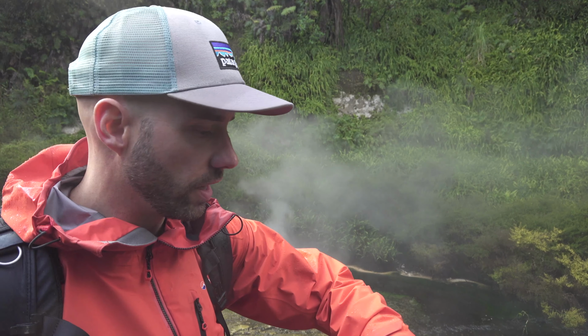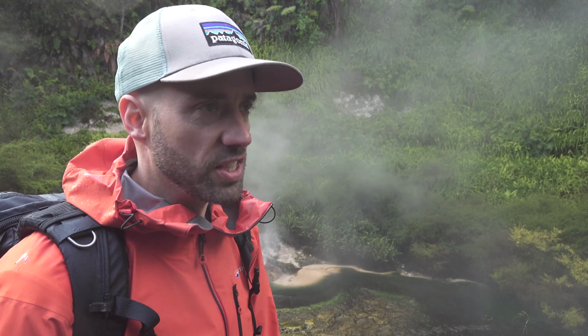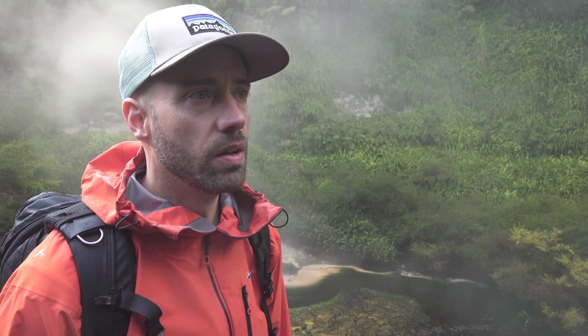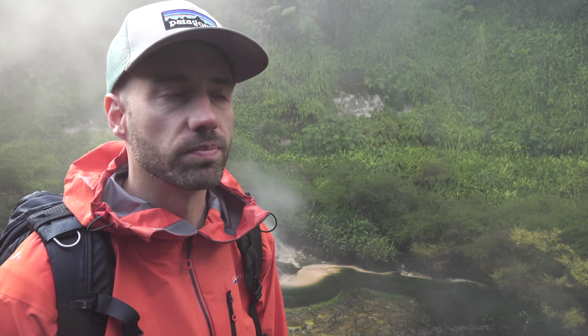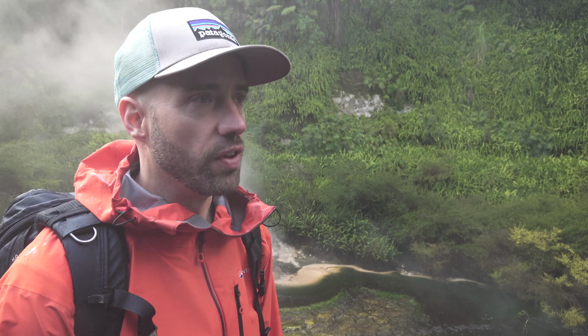The time's currently about 4:45, and this geothermal park closes at 5, so for today the time's up. I've got to start making my way out of the park, but I am going to come here tomorrow morning as early as possible and continue my photography.